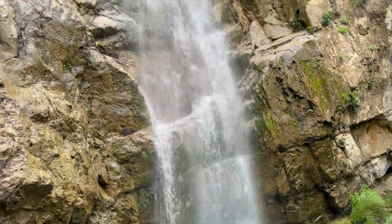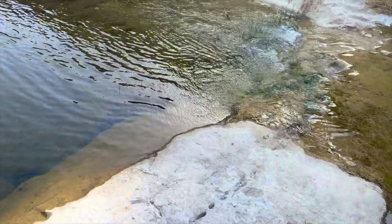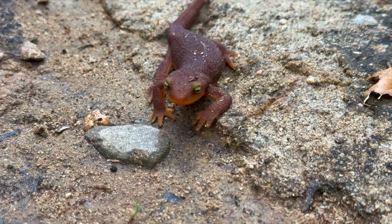Above Big Falls are a series of pools. These are completely full of salamanders, as is the rest of the trail. I can't even count how many we saw. It was probably 50.